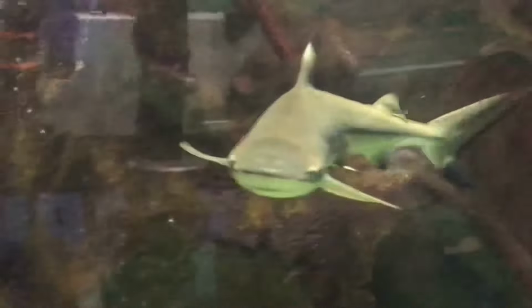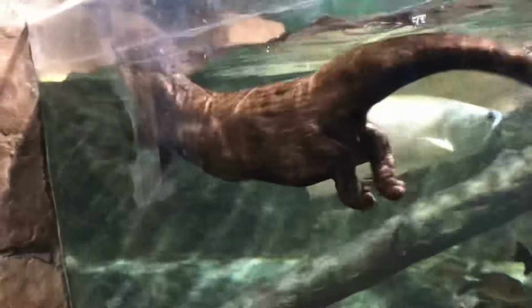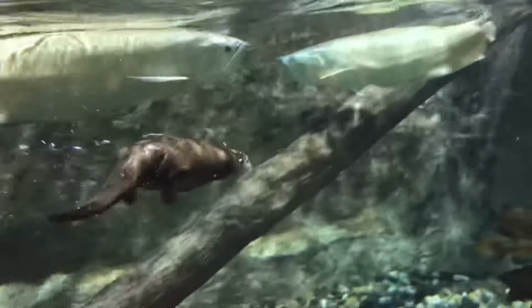Beautiful. So I'm about to show you guys a combination that you have probably never seen before. And this is awesome. I'm talking about a freshwater otter and arowanas too. Check it out. This has got to be the most entertaining. Oh my gosh. This dude is jumping on the arowana's back. Dude, look at this freshwater otter. Look at him.